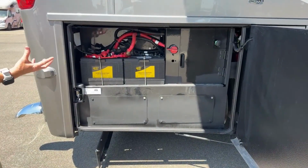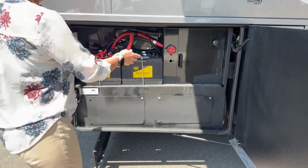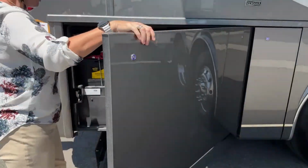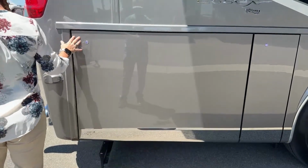Here's your on and off switch for your Freightliner chassis. Little diagnosis port out here as well, easy for technicians to access. 2 regular AGM batteries for your chassis.